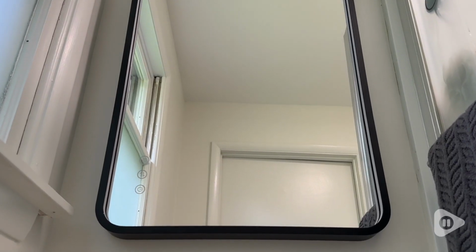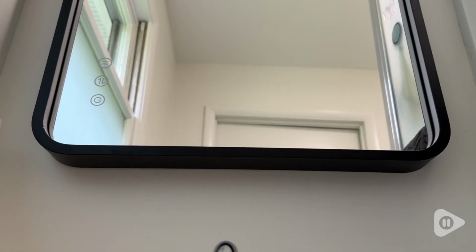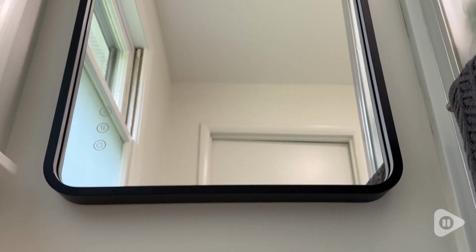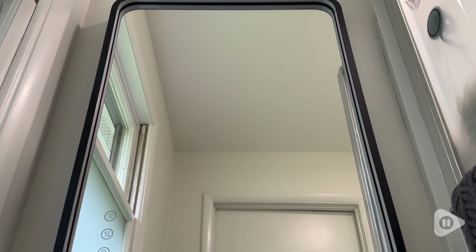This mirror from Twalsu has totally exceeded my expectations. I absolutely love it. I got the 20 by 28 inch size, but you can get this in a variety of different sizes as well as in a round shape, so you can find what works best for your space.